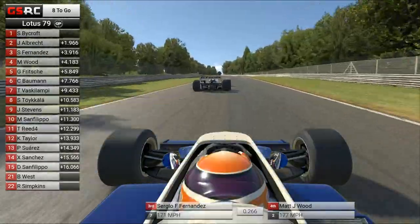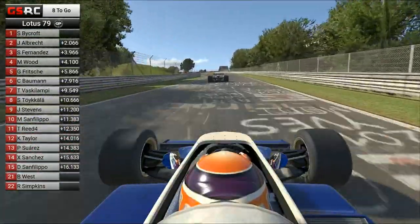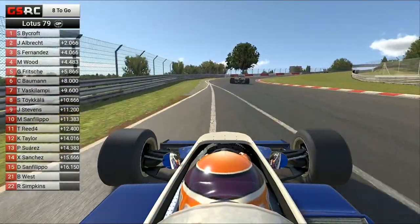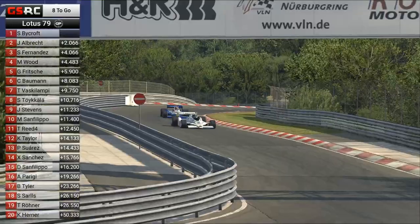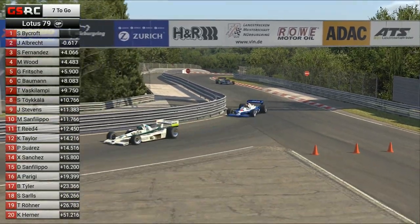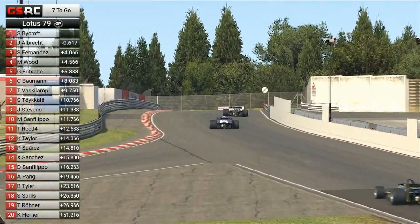He's about 8 miles an hour faster as they head into the end of the lap now. It's going to be the last chicane, and that, everyone, was one lap of the Nurburgring. It's just insane. Bycroft, even on the starting lap, 6 minutes to get around.